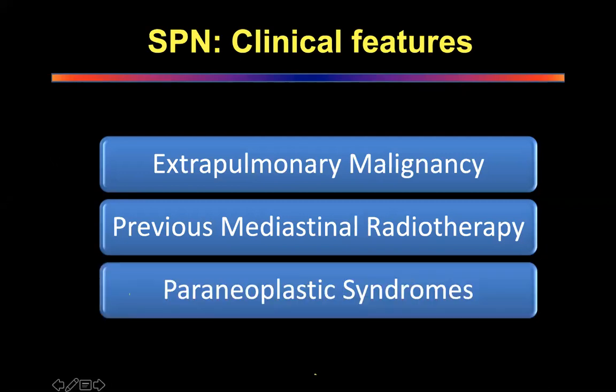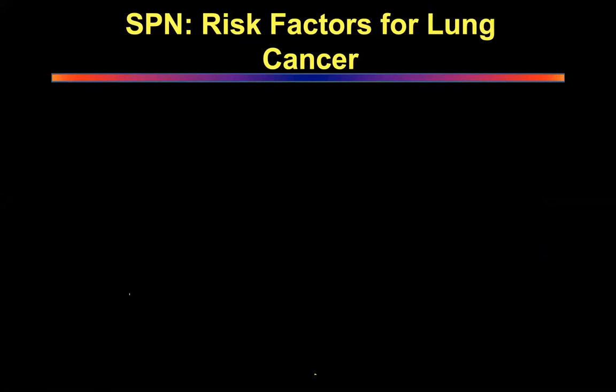And then you have to ask for paraneoplastic syndromes, things like SIADH and stuff like that, to rule out the carcinoid phenomenons. Okay, so it's quite important.